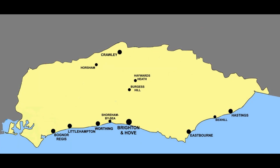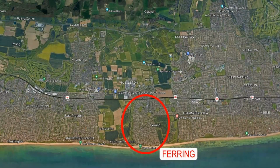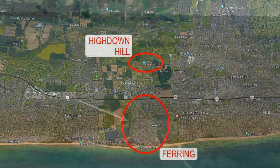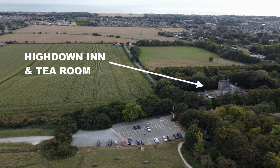Highdown Hill is a chalk hill located within the South Downs National Park, not far from the town of Worthing, on the West Sussex coast. It's a small hill, 81 meters or 226 feet high, that stands just north of Ferring and is separated from the main bulk of the South Downs to the north. At the base of the hill, there is a car park, toilets, gardens, cafe, hotel, and a restaurant.